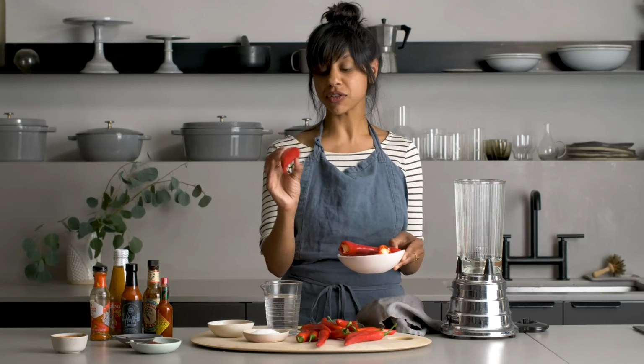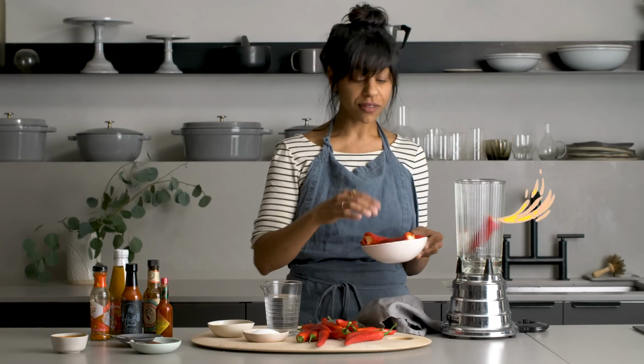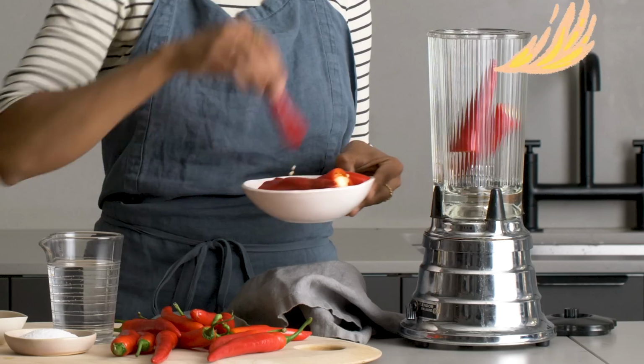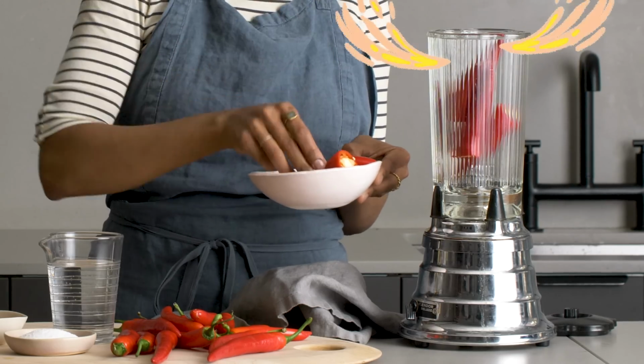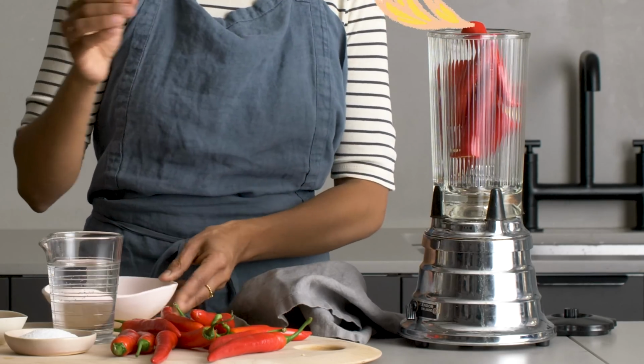So right here I have Fresno peppers. I'm keeping the ribs and the seeds inside because I want it to be really hot. If you want it to be a little less hot, you could take them out. I've also taken off the stems. Sugar helps temper the heat in hot sauce, so you can also add a little bit of sugar if your hot sauce is too hot, like in sriracha.